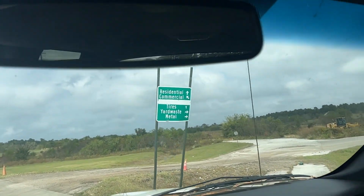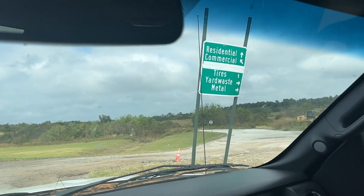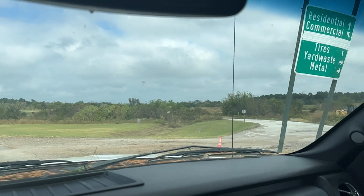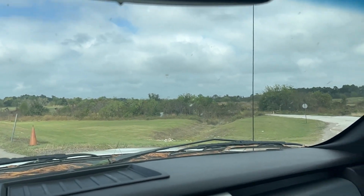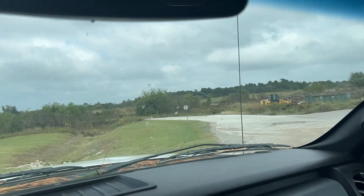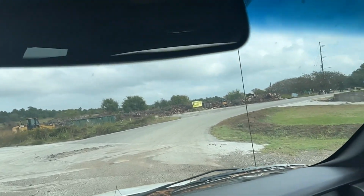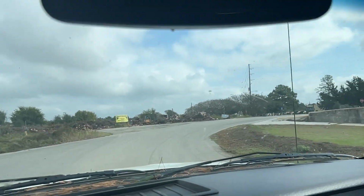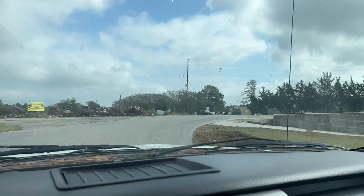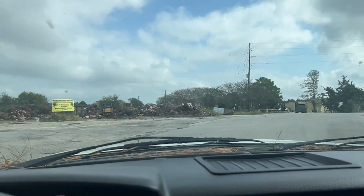And here it says residential commercial. The metal goes straight, and then it says tires, yard waste metal to the right. I'm going to go to the right. Well, I guess I can get rid of the metal here as well, so I don't have to go to the transfer station. If I bring my water bill, then I don't have to pay anything because it's yard waste material.